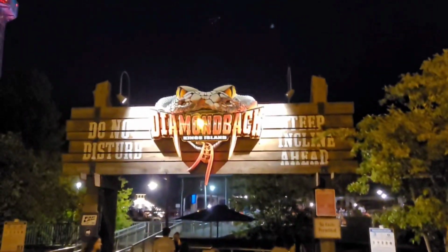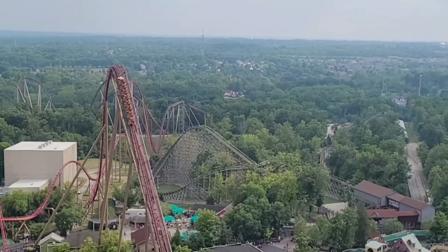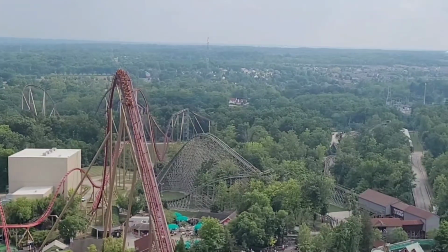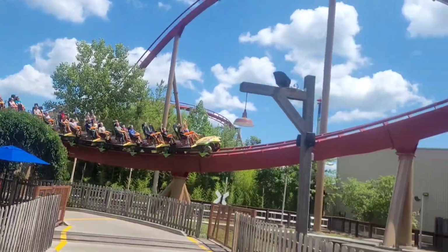Diamondback is one of the best B&M hypers in the country. It opened in 2009 and stands 230 feet tall. In 2009, it was the tallest roller coaster at Kings Island and features over 1 mile of track. The drop in the back row is awesome and provides a crazy gut feeling that you can't get anywhere else at Kings Island.